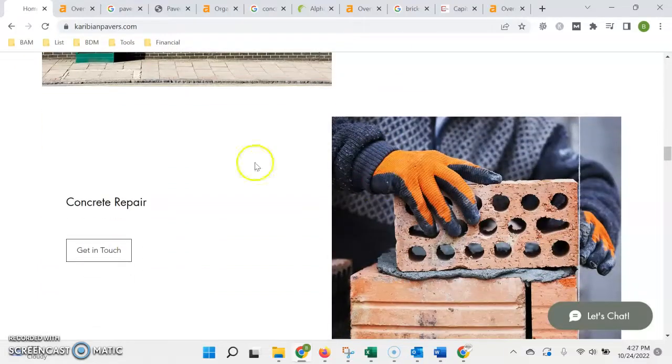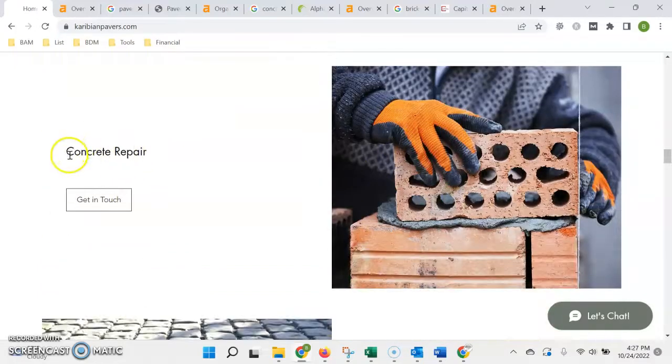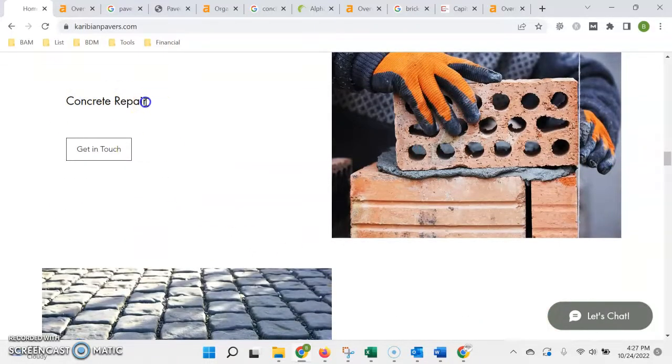And then furthermore, if you do want to get a keyword picked up by Google, the 150 words of content also has to be relative to the keyword itself. So if you want to get picked up for concrete repair, then there has to be 150 words of content that are related to and speaking about concrete repair.